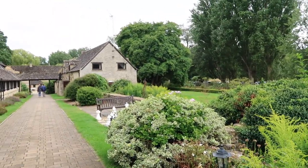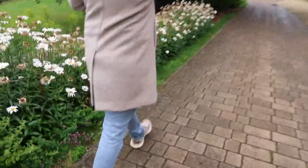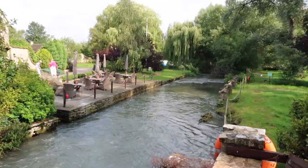Okay, so this is just right outside our room. Our room is basically up here. And then this is the view from our room. It's so pretty. It's really quiet. Jack's got a lovely outfit on today. Rees coat, Yeezys, Paige denim jeans, and, what top are you wearing? Rees. Very nice. Yeah, it's so pretty here. I love it.